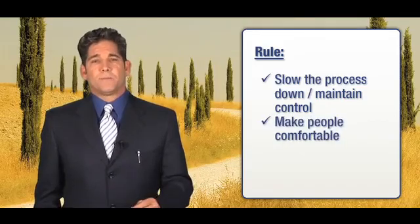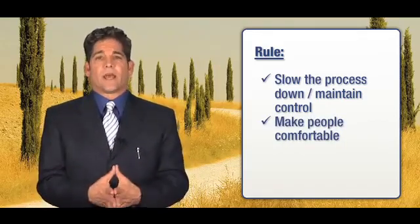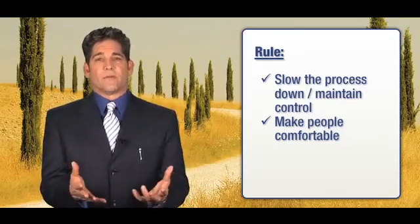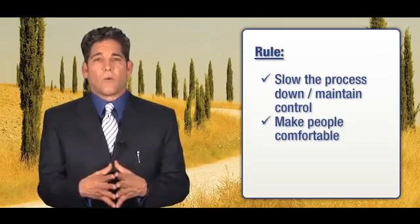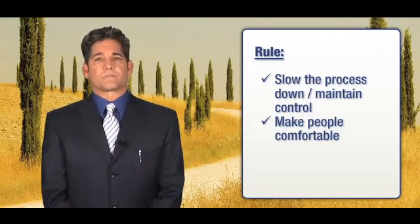Rule: make people comfortable before turning over controls. Make sure they're comfortable. They understand how to work the product. They're comfortable with it. They can reach everything. They understand where things are at. You do not want to get them comfortable amidst the presentation.